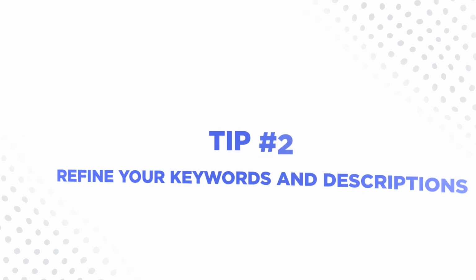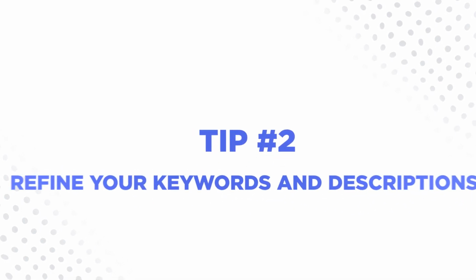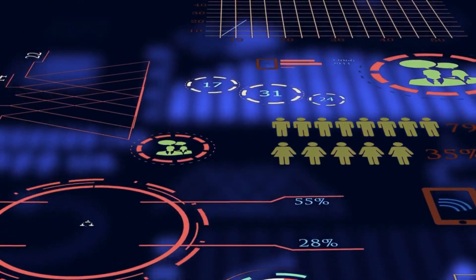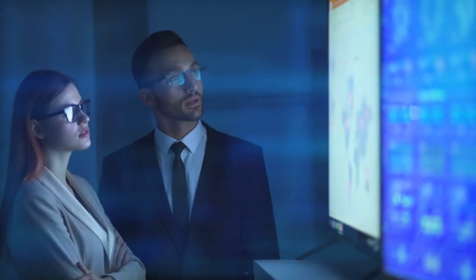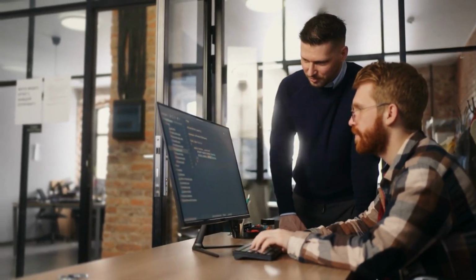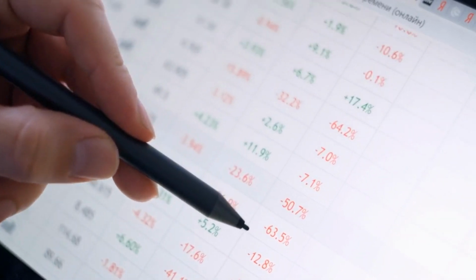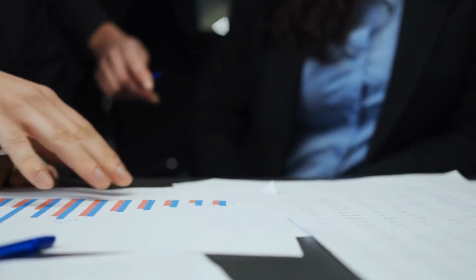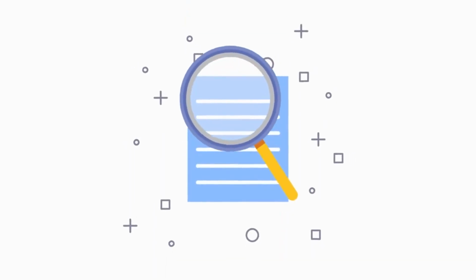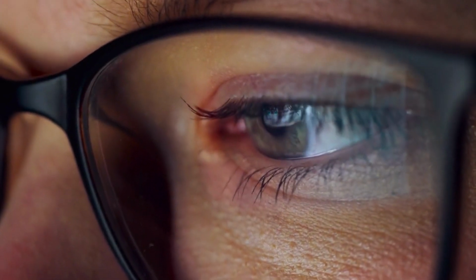Tip number 2, refine your keywords and descriptions. Pinterest Analytics can also help you identify which keywords are driving the most impressions and engagements for your pins. Use this data to refine your keywords and descriptions for better visibility and engagement. For example, if you find that certain keywords are performing well, you can use them more often in your pin description or board titles. This can help you optimize your content for search and increase its discoverability on Pinterest.